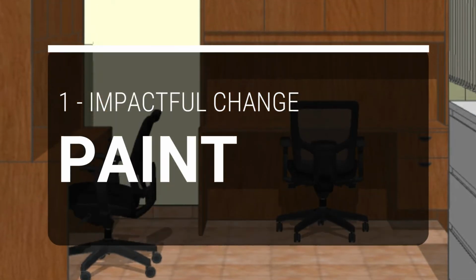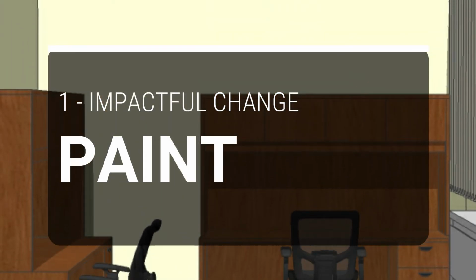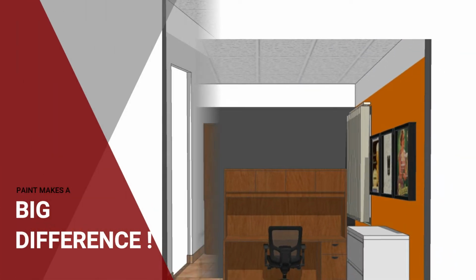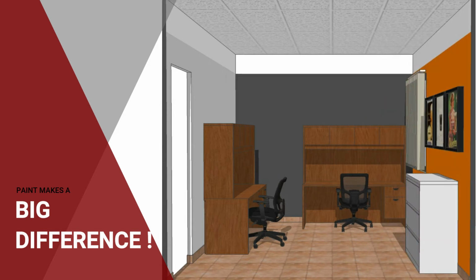The first impactful change you can make in your space is just by painting the walls. A little bit of color can draw your eye away from any other items in the space that you cannot replace right away.